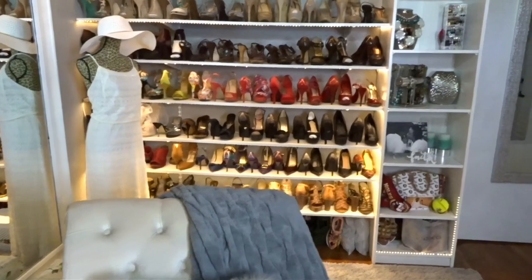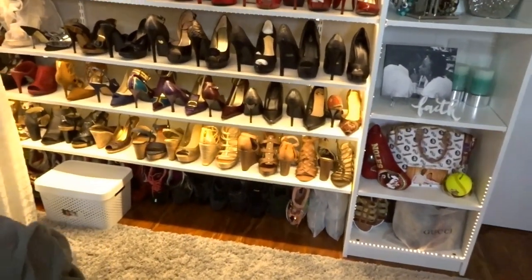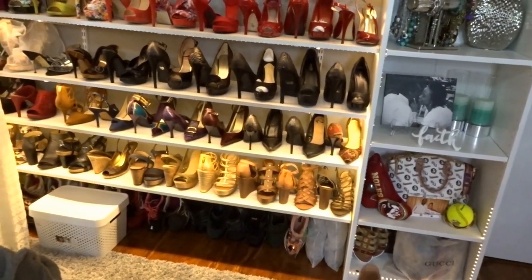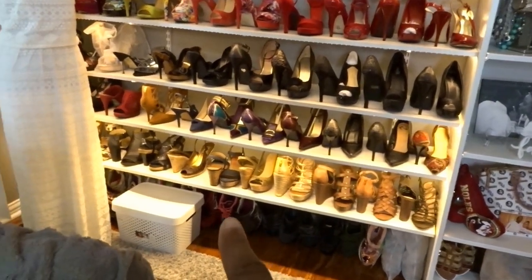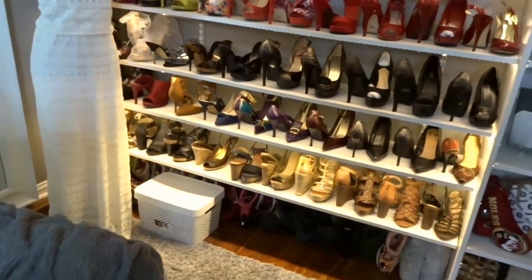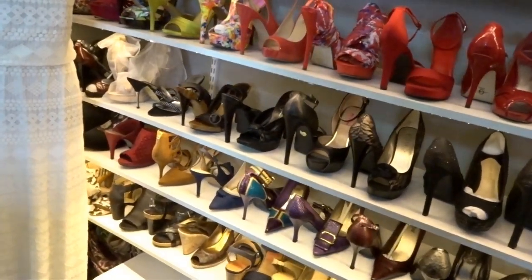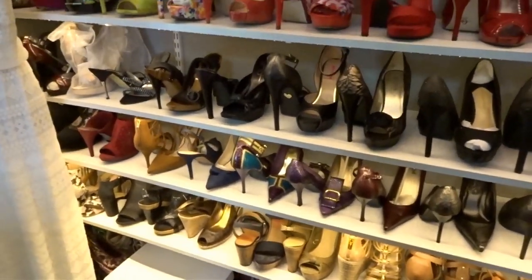So on the bottom row here are just some camo heels, or camo stiletto boot heels here. And the rest of those are all tennis shoes all the way back. And inside of that white case right there, those are all of my sandals. Thong sandals, regular sandals, anything without a heel is basically in that box there.